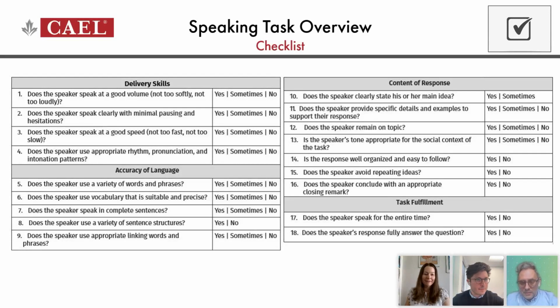And last but not least, we've got some task fulfillment elements here, numbers 17 and 18 on this chart. It's important to speak for close to the full time on the test. So again, if it's a 90-second question you've been asked to complete, you don't have to get exactly 90 seconds in time, but you should be fairly close. So even 83 seconds, 84 seconds, that would be fine, provided you've given a very full answer, which leads us to the last point here. We need to make sure we've answered the entire question.